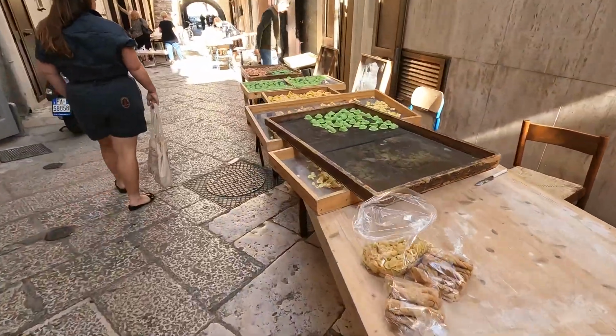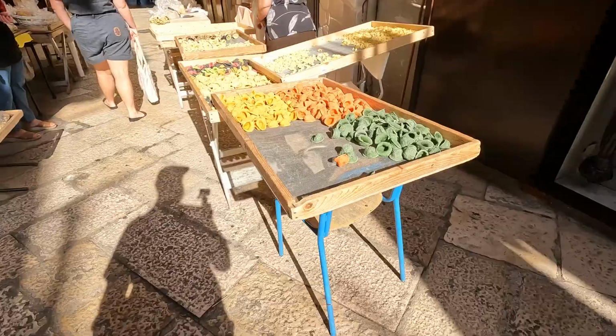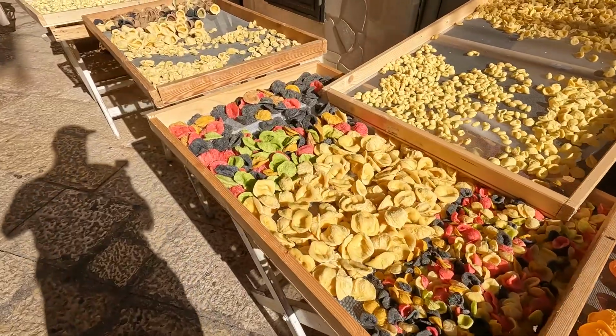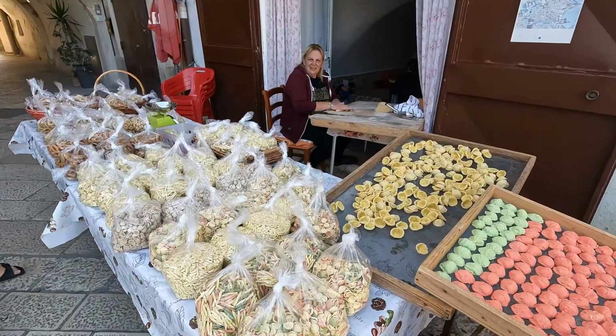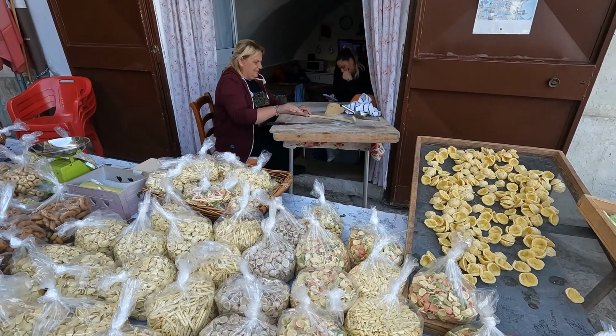This street here, Strada Arco Basso, is known as Orecchiette Street here in Bari, where nonnas and women stay at the front of their houses and make the pasta in front of our very eyes. It holds a special place for me because it's my best mate's favourite pasta, and she's the eldest grandchild on her mum's side of the family.